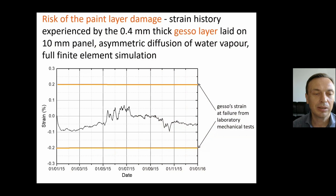And here you can see data. Here there is a strain history, and the strain history is compared with the strain history in the gesso layer, which is the animal glue-based ground, which is the most brittle part of the paint layer. And the strain history in the gesso layer is compared with the critical values beyond which the gesso can be damaged. And as you can see here, the strain history is very far from any risk, and it means that there is no risk, and there is still a lot of room for relaxation of the environment without bringing risk of mechanical damage to works of art.